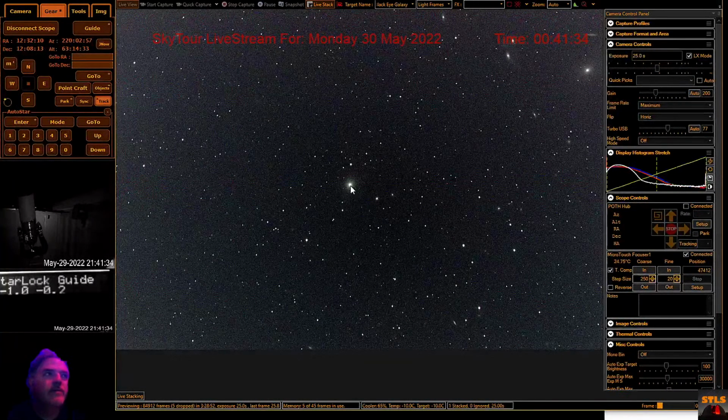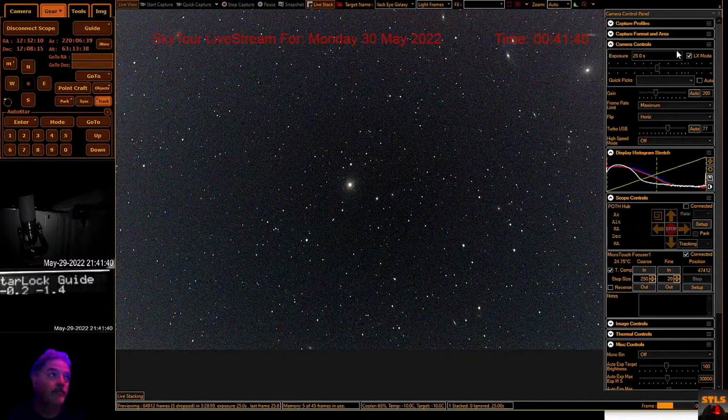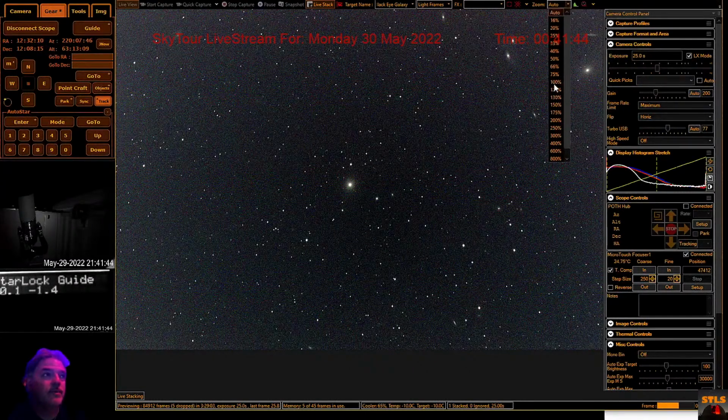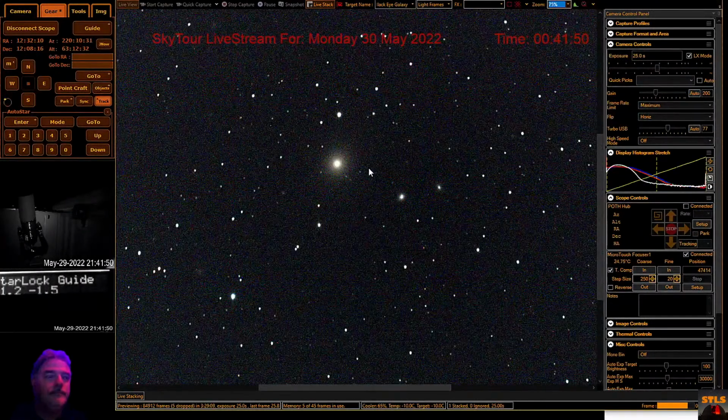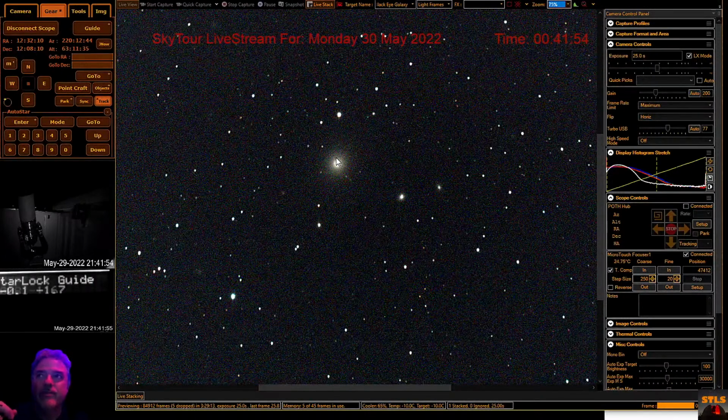Okay, there's M87. You see some galaxies off to the side. We're in a very bright galactic region. All right. We're going to go right to 100% because we're going to be searching for the jet. It's elusive. But with the telescope pointing where it is, we might have half a shot here.